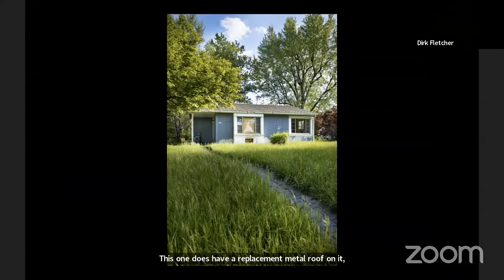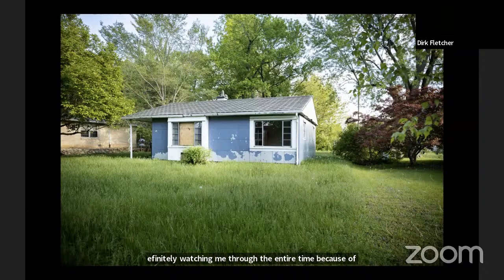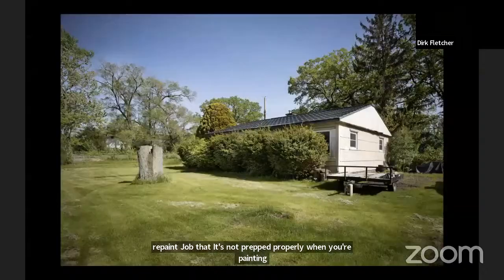I started a tab also called Cat in Photograph. You can't see it here and I can't zoom in, but in that basement-looking window and the little transom window underneath, there's a cat who was definitely watching me the entire time. But it's a repaint job that, if it's not prepped properly, I mean, you're painting porcelain, it's hard to paint.